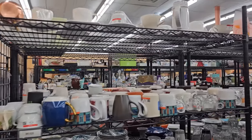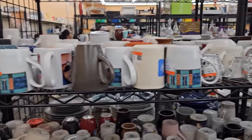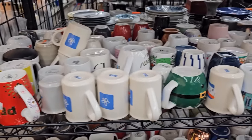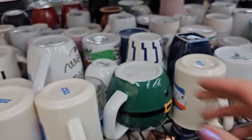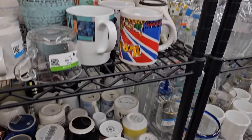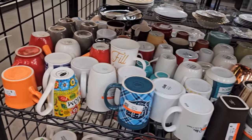One of my favorite aisles to browse is the mugs, cups, and glasses. There's always lots to see. I like this set with the blue square and childlike flower in the middle. Made in Indonesia, those. Lots of styles and designs, different colors.